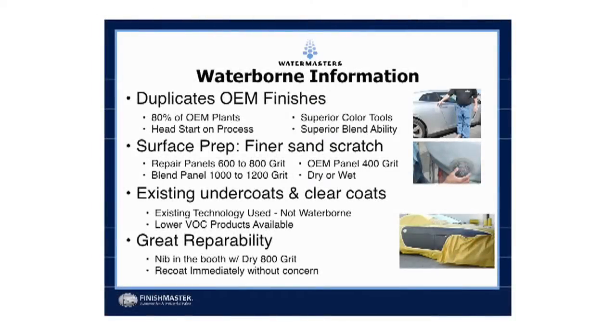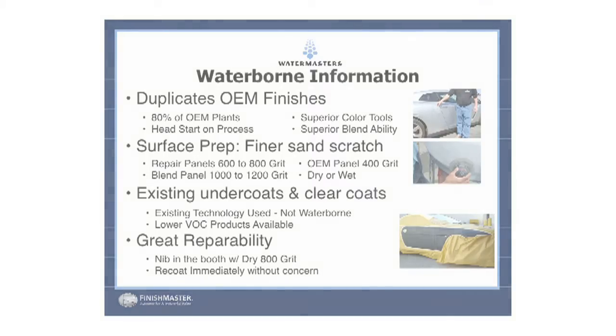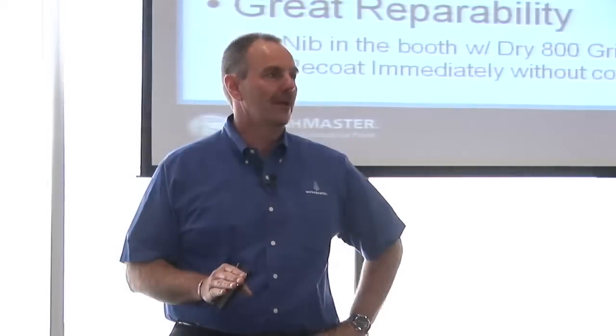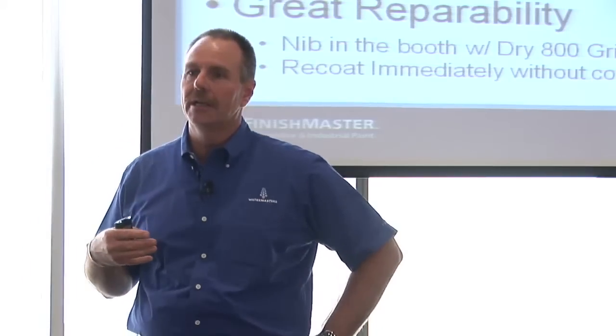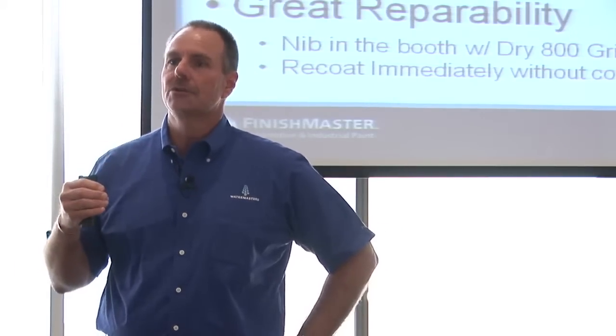As far as repairability, great opportunity for great repairability here. A little bit of 800 paper to nib base coat inside the booth is not a problem once it's flashed, and then recoating immediately is not a problem. Nothing to be concerned about. Don't have to worry about it wrinkling. Don't have to worry about something resolvinating underneath the product. Don't have any of those concerns any longer.